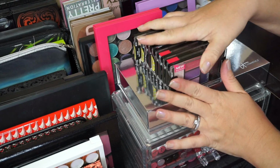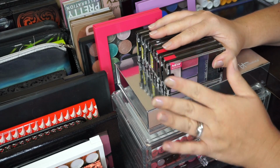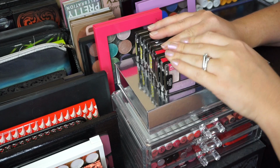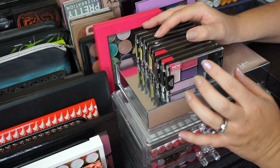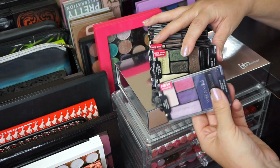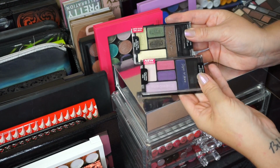On to my crazy Wet n Wild addiction. I love Wet n Wild. My favorites are the old palettes. The special ones that are in the white packaging are not always the best pigment, but I feel an obligation to always get them and at least try. So here are a few that I have. I'm not going to go through every single name just because that would take forever. I will point out some of my favorites.